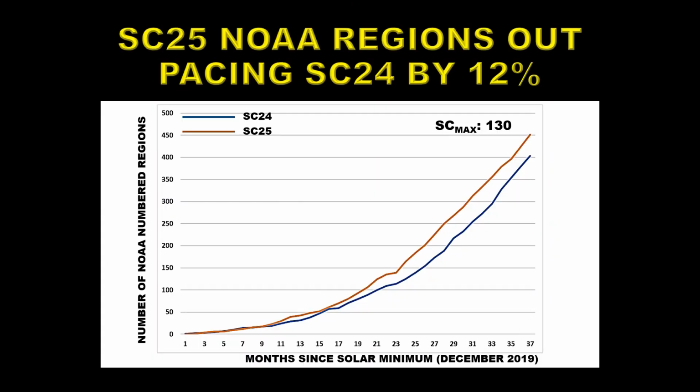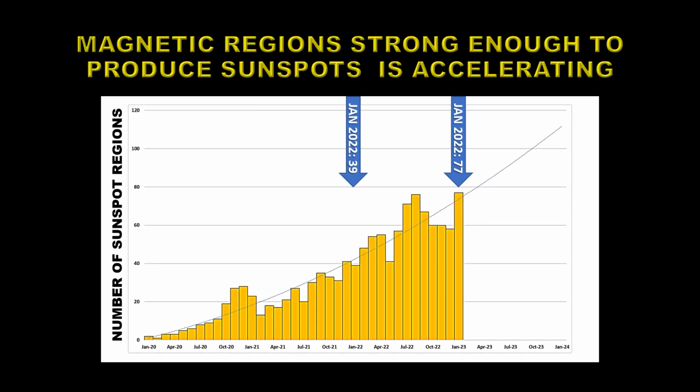We can do another comparison here between solar cycle 24 shown in blue and solar cycle 25 shown in red. NOAA counts the large, most prominent sunspot regions, and so far in solar cycle 25, that's outpacing solar cycle 24 by about 12%. If that was reflected in the value of the solar maximum, it would give us a solar maximum of about 130. Now I do a similar count for regions that produce any sunspot, not just the major ones.